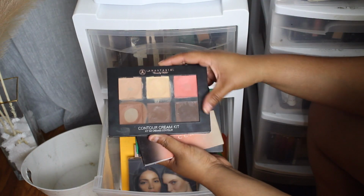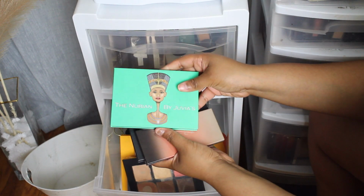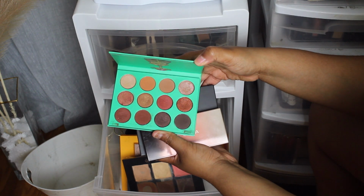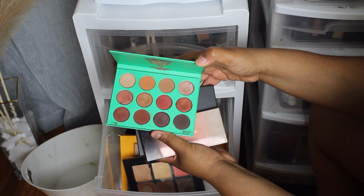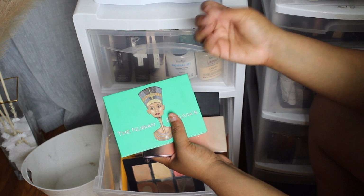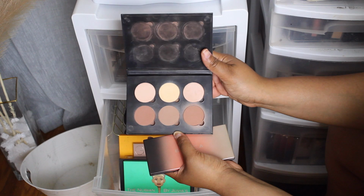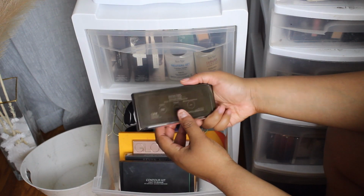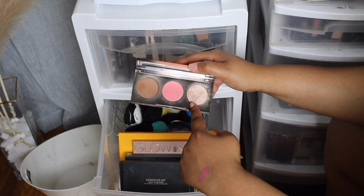Very pretty. The Anastasia Beverly Hills Cream Contour Kit in shade medium. Juvia's Place, the Nubian palette. This was the first palette they ever launched. Juvia's Place, BH Cosmetics, and Lancome were the first brands I ever purchased. Lancome came first, and then Juvia's Place and BH Cosmetics were both together. The Powder Contour Kit in the shade light to medium. I love this kit. Love these shades. Don't really care for those. And then the Becca Sun Chaser palette. I love the bronzer, blush, and highlighter in this palette.